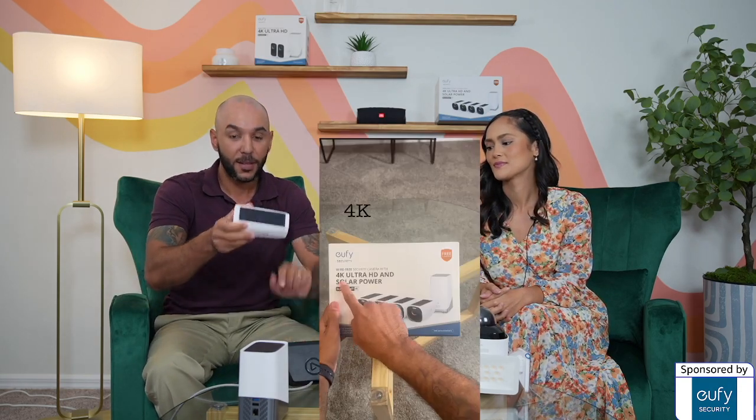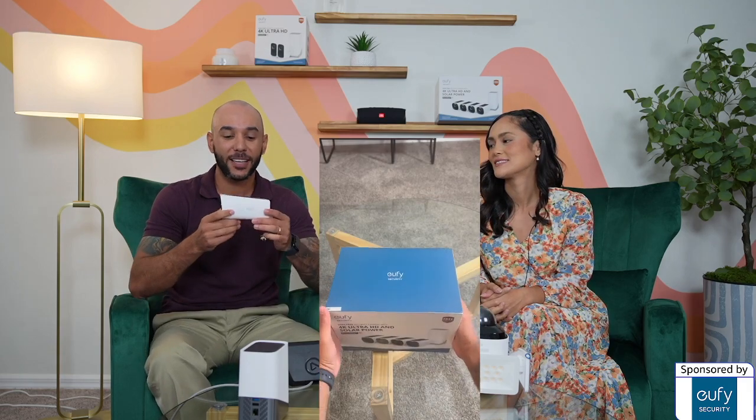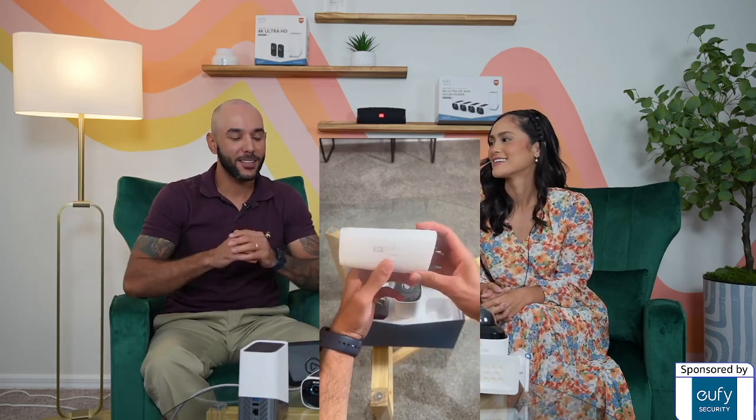The first item that we have highlighted is the S330 Eufy Cam, okay? This comes in a pack of two or four. So these are the cameras right here. I'm gonna put up some footage we have of the cameras as we're rolling here. This is a 4K ultra high definition camera, okay? It has a 1.4 aperture, I believe. Yep. Which means that's gonna be able to show you at nighttime. Okay, let me jump right into this here.